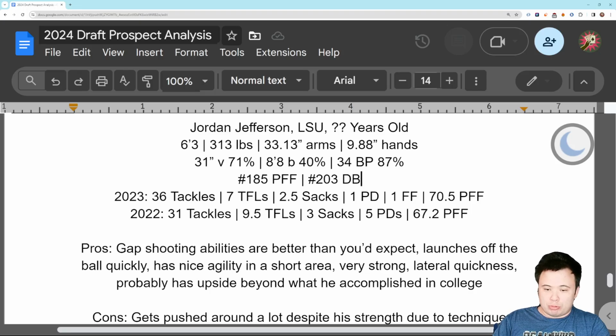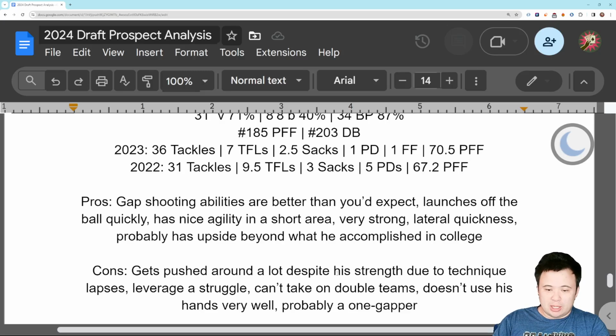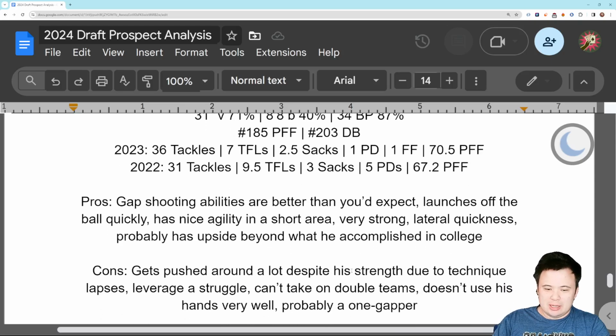He will probably be a better pro than what he showed in college, I think, just because at LSU you're in such a rotation with guys like Mason Smith and Mekhi Wingo. It's tough to assert yourself. So I think that he needs to learn some stuff. He got pushed around a lot despite his strength, and it's all technique stuff: leverage, hand placement, anchoring, all that stuff you need to excel as a defensive lineman beyond just being super strong. He didn't really have it. So he's got stuff to learn, but if he learns it, he'll be all right.